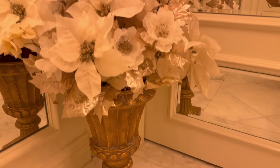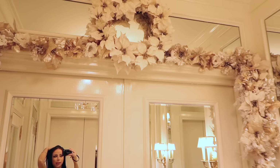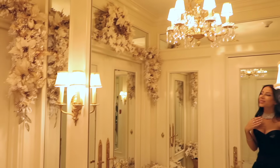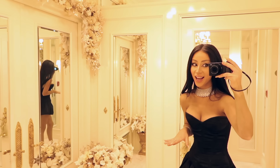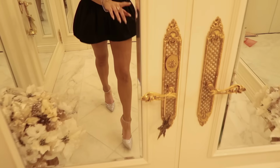Beautiful flowers and the beautiful little pots. Huh? I love it. It's giving mansion. It's giving hotel. It's giving random housewife with no husband. Came out perfect. Okay, you guys want to see the inside? You gonna take us inside?